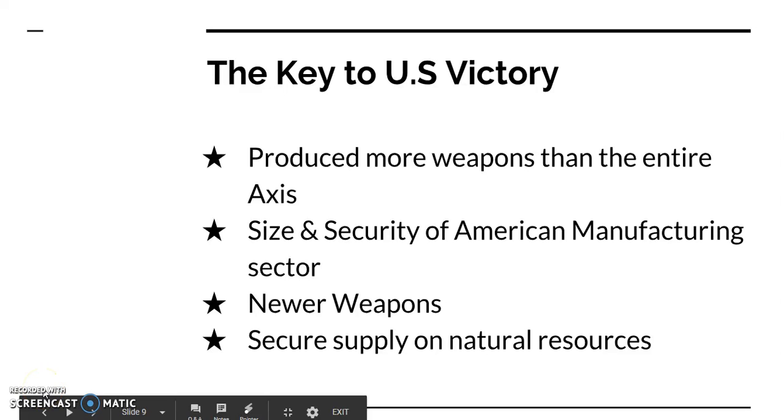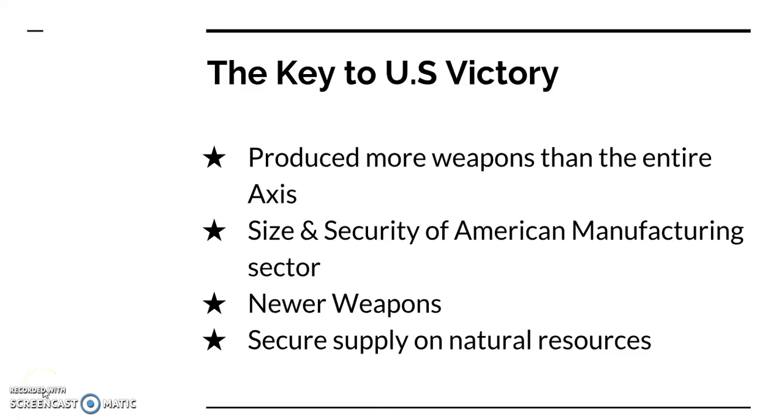As stated previously, the key to American victory was newer weapons. The U.S. began remodeling its military in 1941, and as a result, its weapons were newer. Most of the Axis weapons were produced around 1935 or 1933 or so, and as a result, most of those weapons were nearing a decade old by the end of the war. Even the British weapons, which had been built around 1939, were going on 5 or 6 years old by the end of the war.